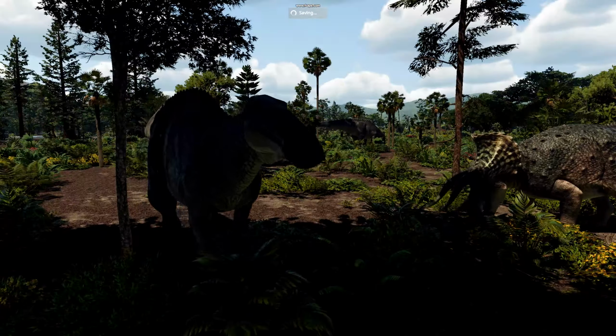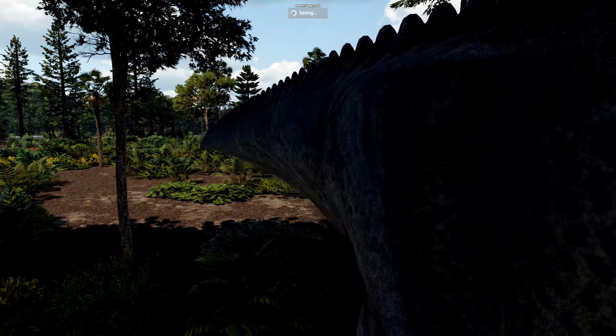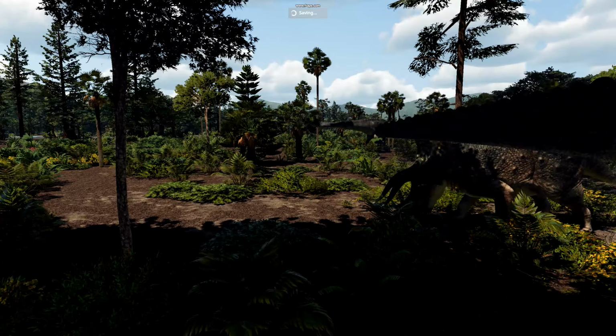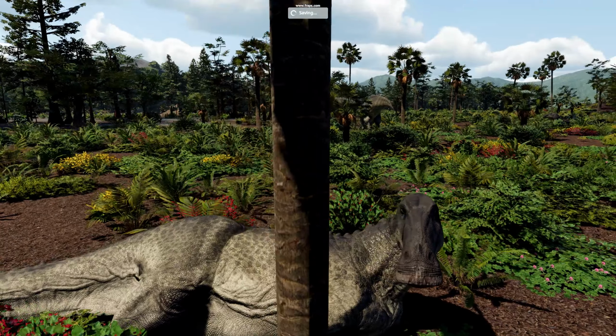Further away from the riverbank, a herd of Triceratops porosus enjoys the shade of numerous angiosperm and coniferous plants. The angiosperms, or flowering plants, are already common by this point in time.